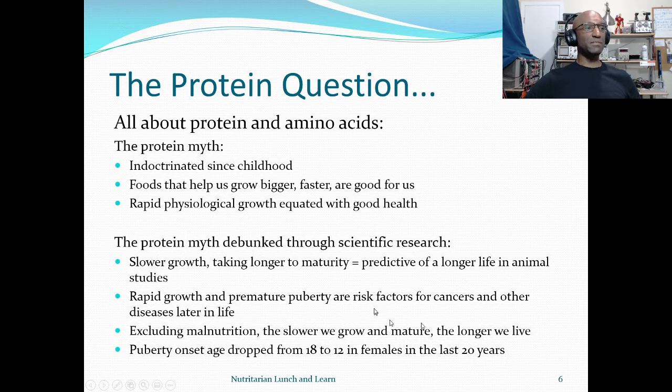So the protein myth. You need to eat lots of protein to stay healthy. Well, that's a big fat lie. That's a huge myth. Of course, we're indoctrinated by our parents, and our parents were indoctrinated by their parents, and so on and so on. We're indoctrinated since childhood. We're programmed over and over and over again.